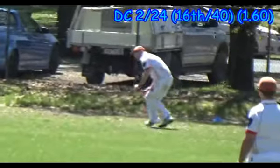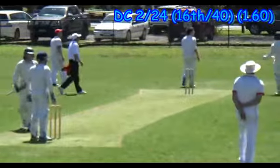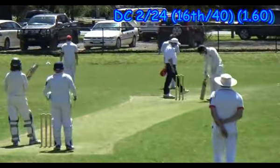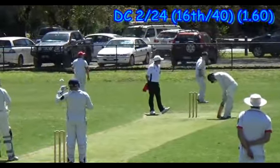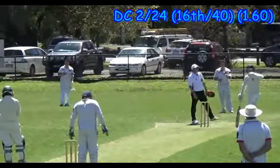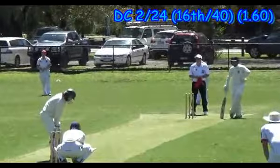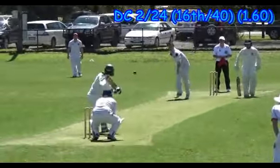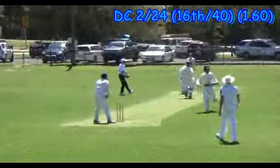Try to get the catch, but unable to reel it in, and in the end he gets two there. That was not a well played shot. He didn't get to the pitch of the ball. He skewed it and scooped it because he got underneath it, and he was unable to push it through the gap in the covers that he was aiming for. Oh, a full toss. And they'll steal a single.